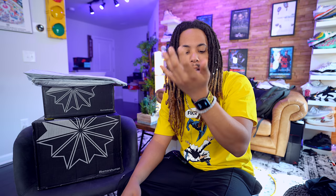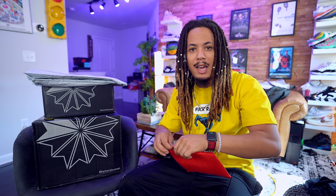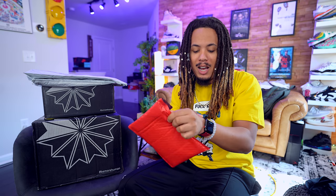You guys always ask about my Off-White band, and this one actually needs to be cleaned. I've worn this thing too much. I got two of them, this one and another one. I need to get them cleaned, like brush them or something. Big A, if you're watching this, feel free to let me know how to clean this properly, because I know there's leather on the other side. Let me show you real quick.